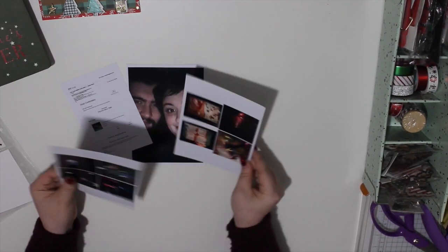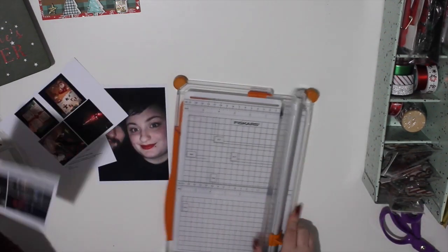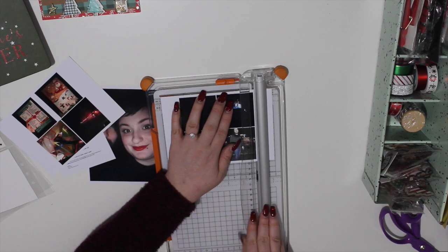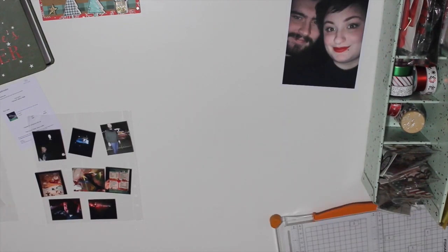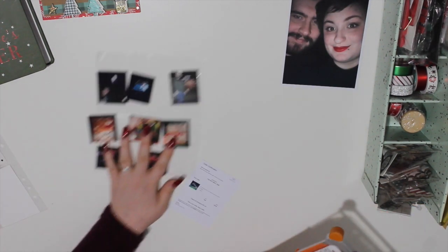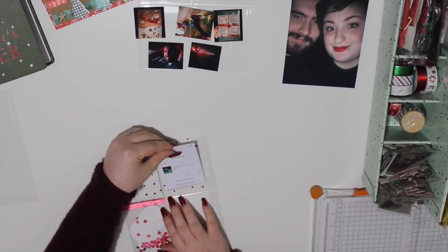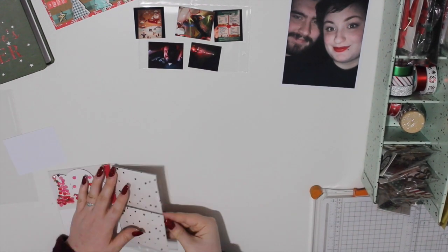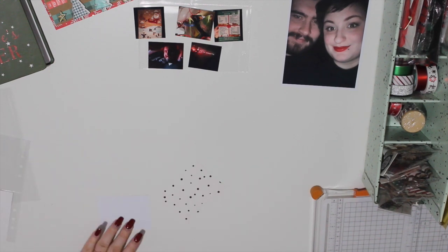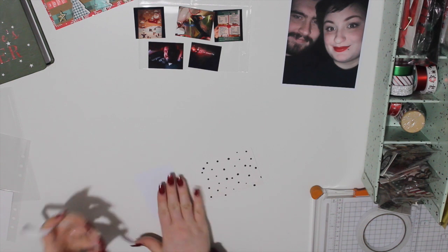So for today, the story I'm going to be telling is of my husband taking me to see the Polar Express at a drive-in movie. A drive-in movie is something I always wanted to do, so it was a very special evening and super Christmassy and festive for our start to December. I have lots of photos and lots of memories from this, so it is going to be quite a busy page and also an insert, but it's a lot of fun and I love this page.